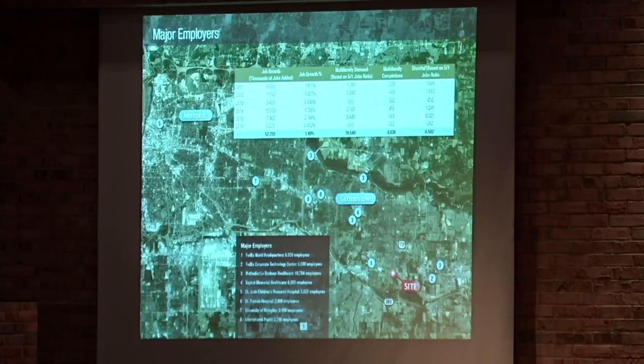And more specifically, within Germantown's submarket, the last project was built in 1997. And then there's only one other project under construction. So there's a lot of pent-up demand. And that's really why Watermark is here tonight.